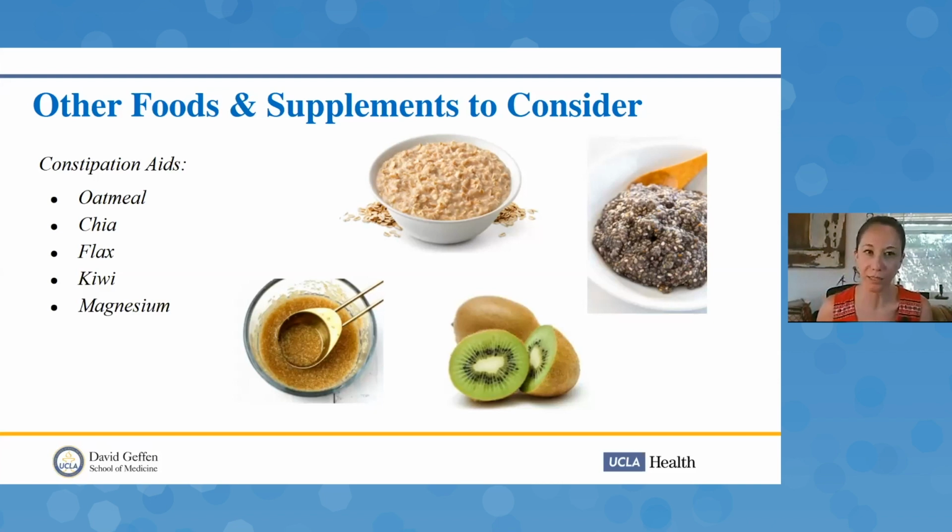In terms of kiwis, this is kind of a newer kid on the block. There's been several studies that show that if patients have 2 kiwis per day for a month, it can actually resolve chronic idiopathic constipation and IBS-C. And there's a couple reasons for this. One is that there's a good dose of both soluble and insoluble fiber, but that's only if the patient eats the skin, which yes, is digestible and edible. It's also because there is a proteolytic enzyme called actinidin found in the kiwi that actually stimulates receptors in the colon to push. So it actually encourages movement.